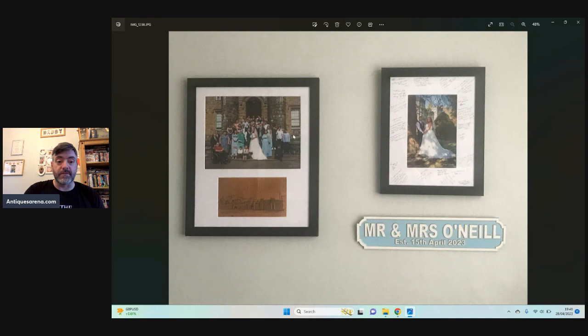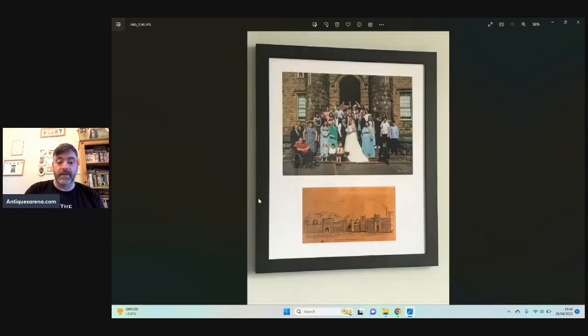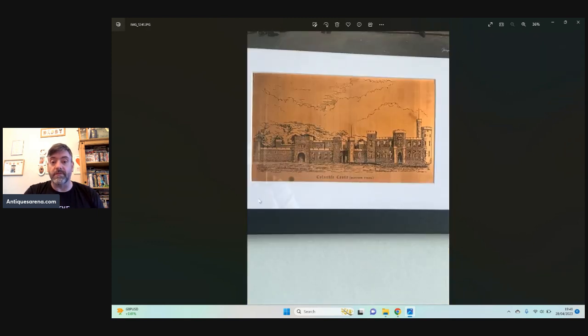But on the left, this is the one I want to show you today. I collected this today. It's a giant, over a 2-foot square photograph, I think. And we have the photograph of our guests at the castle, and then underneath, you see the etching. Now, this copper etching was a gift of Steve and Natalie, as well as the street sign for our wedding. And what we decided to do was have it framed up with the main wedding photograph outside the castle, and it looks absolutely gorgeous.